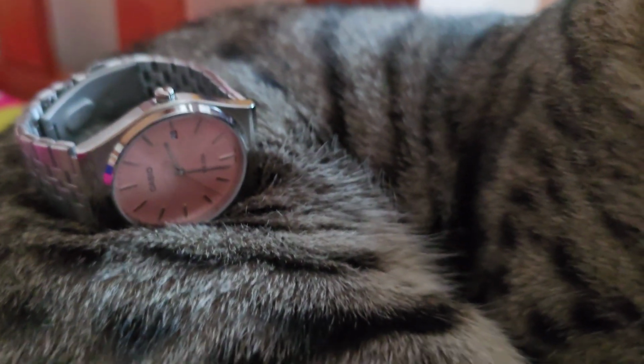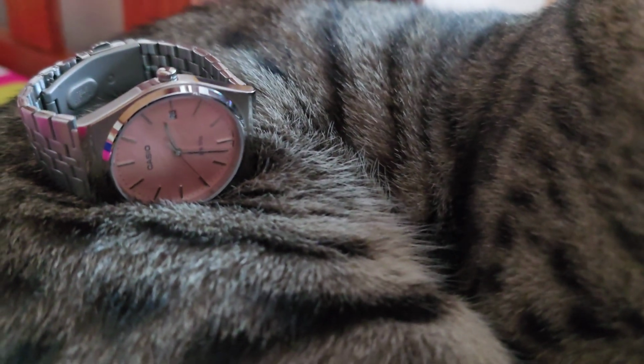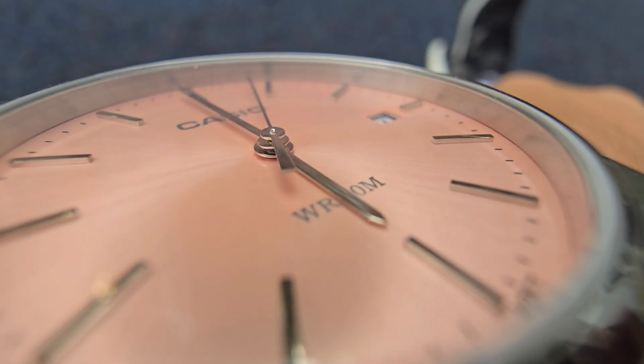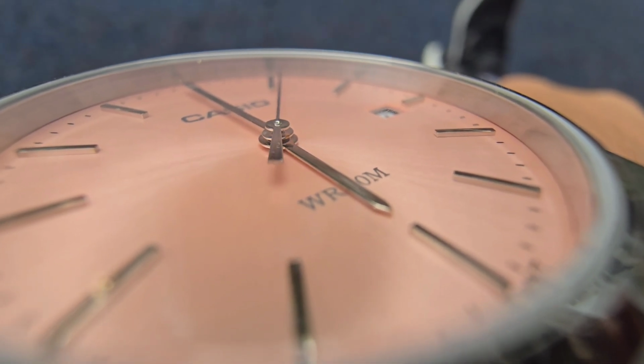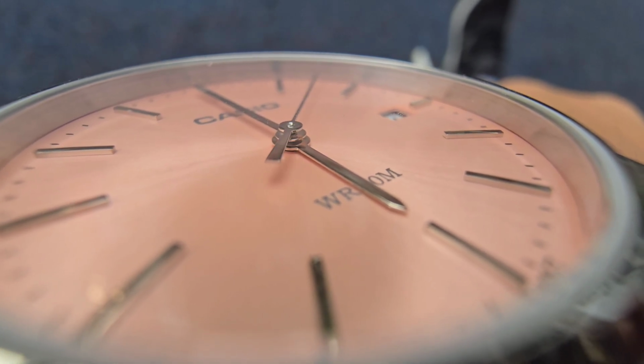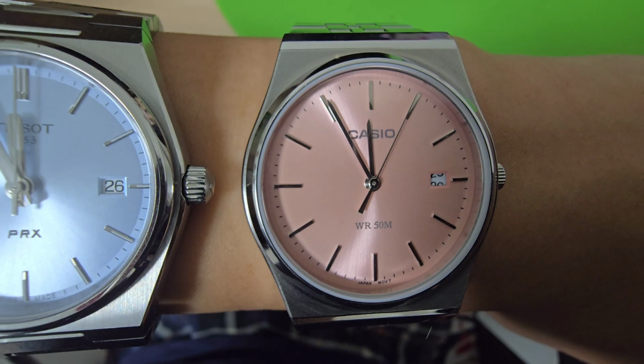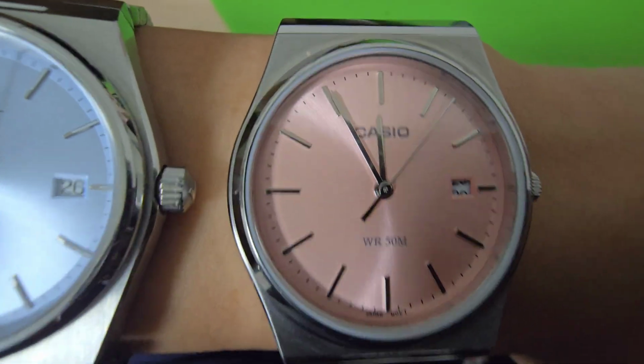Movement wise, yes, it's a cheap and cheerful quartz, not comparable to the PRX's quartz module, but any of them will do their job at timekeeping well. Now, oddly, I cannot find the information on the movement, but according to Casio, it has an accuracy of plus or minus 20 seconds per month. The second hand on this unit does slightly miss the markers, but aside from that, my sister finds zero issue with it.